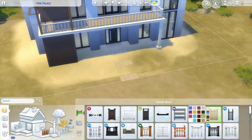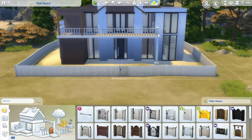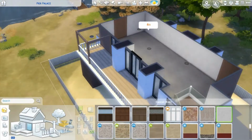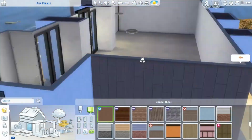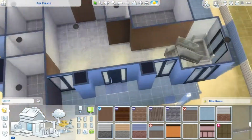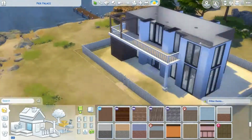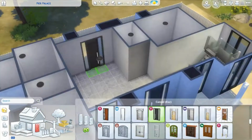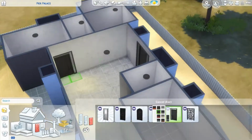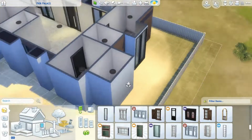Anyway, back to the build. I am creating a fence here, and if you didn't notice, this house is on a slight hill, so I didn't flatten out the edges when I did the fencing, so it looks a little jagged. It doesn't look completely flat, but I really like that look because a lot of the time with beach houses that have fencing, it's not flat because the terrain is shifty with the sand and the natural hills that happen around big bodies of water.